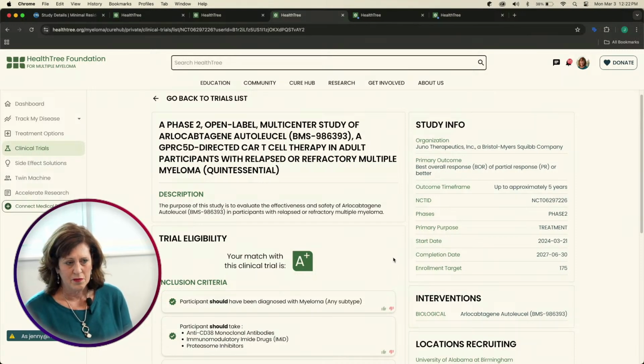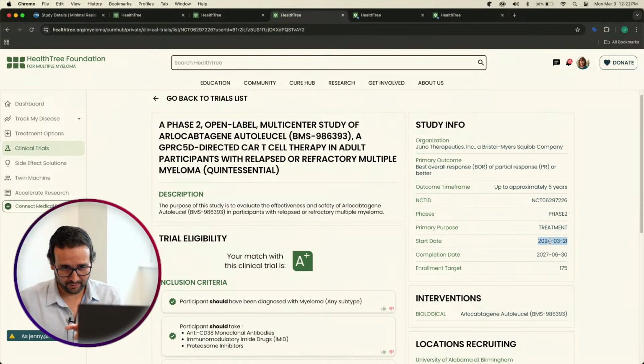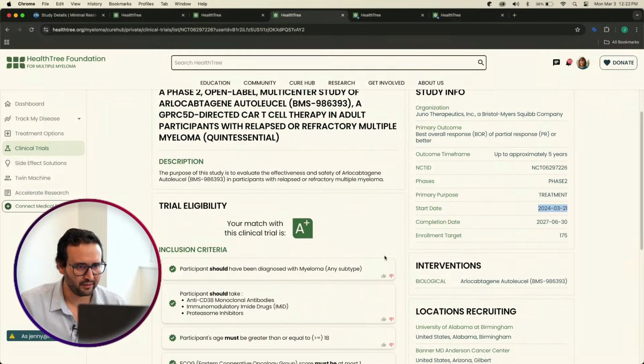Yeah. And so this one is very exciting. It's CAR T, and you even had CAR T already. But it's a different target. Different target. Yeah. It's going to be recruiting soon. So this is actually a very fresh trial. And let's look at the eligibility.